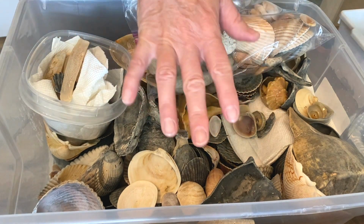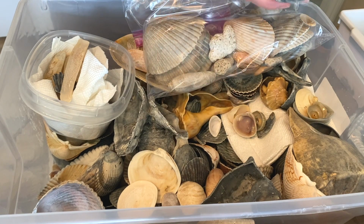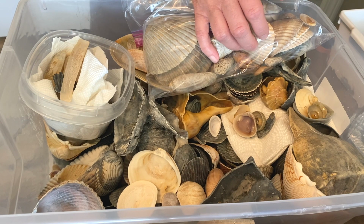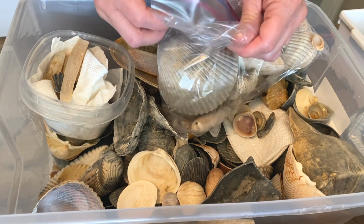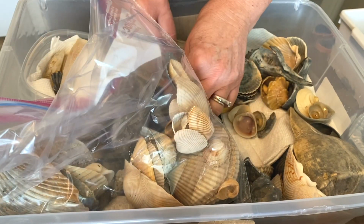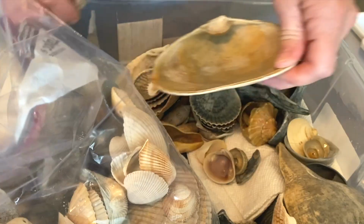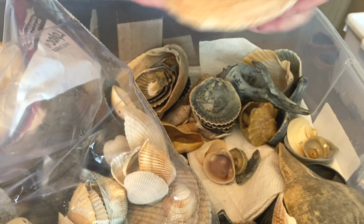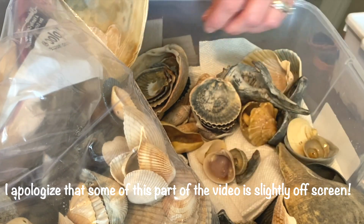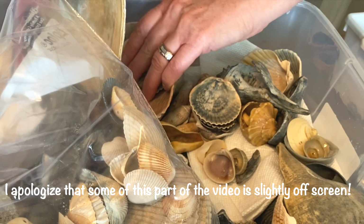film this because I think we just had to leave. We ended up leaving quicker than we thought. So I'm sorting these right now, and the thing that I loved about the Emerald Isle shells, one was the size. They were just enormous, and another thing that I loved was the colors.